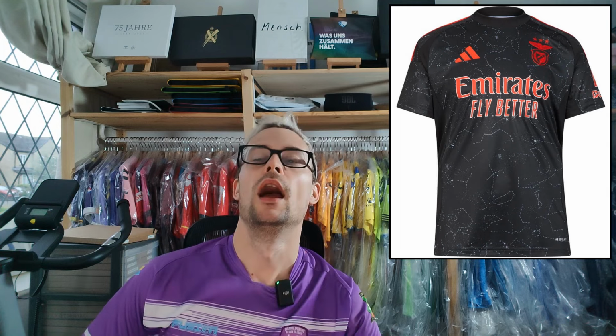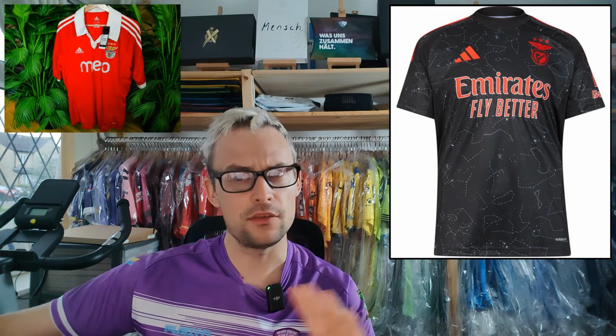Next we have Benfica. Benfica away shirt. I love shirts that have stars on, astrological stuff. I've got a few already in my collection, and when this one dropped, I was like, okay then, because obviously I've already got a Benfica shirt, but it's pretty plain. It's a home shirt. It's fine, but this one, I love it. It's cool. I think the only thing that lets it down for me is just the collar's a bit boring.